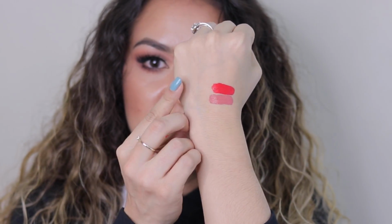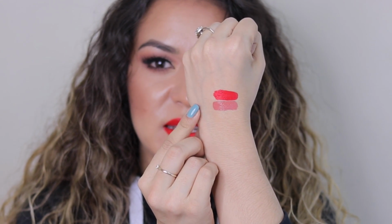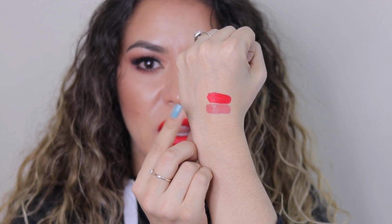Right now it's a little bit too peachy on my skin tone, I think, for the time of year as well. So I'll show you guys some swatches of these. They're so stunning. So these are what the colors look like here. This is My Little Weapon and Bare Necessities. Like I said, Bare Necessities is a beautiful nude shade, but it does have a lot of peach, and it's a little bit deep.